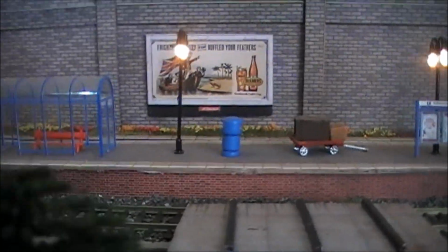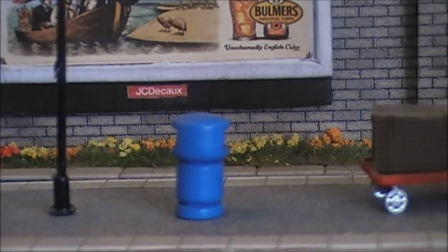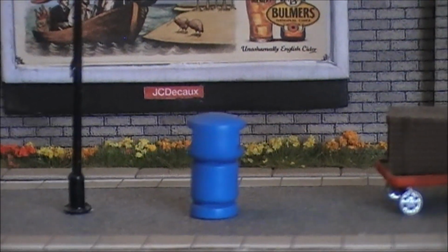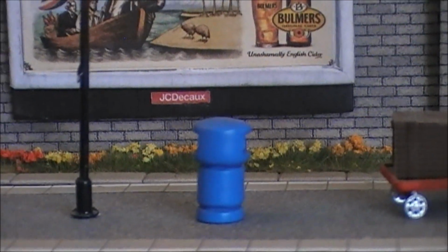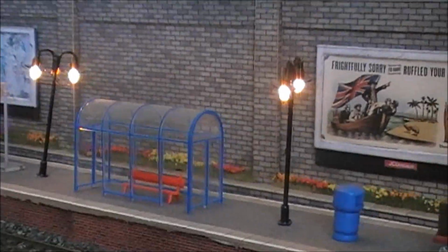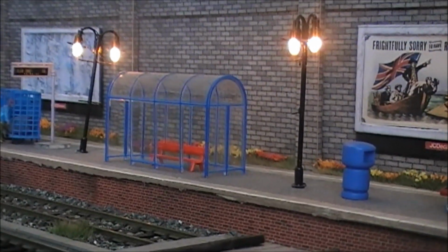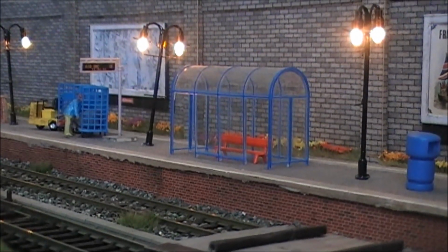That's pretty much it. Oh, these bins. These bins are actually Hornby. Yeah, breaking the rule here. Hornby stuff. You get a pack of 3. You get 2 blue ones and 1 green one. The green one is sitting up here somewhere. There it is. They look quite effective. I put the blue ones on the station because they match the blue of the canopies and also the brute trolleys.